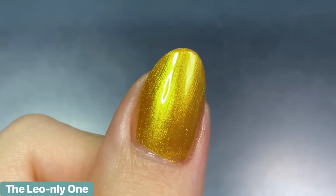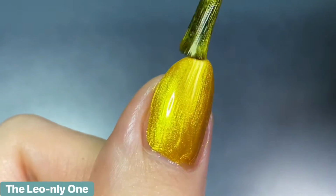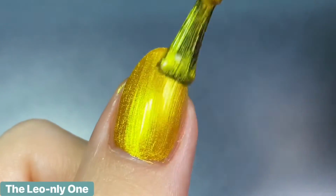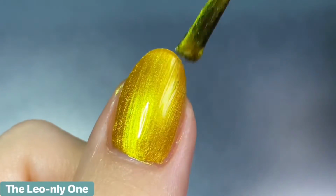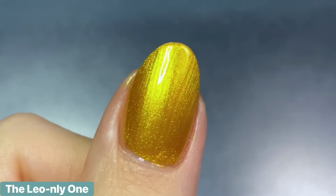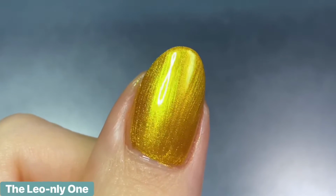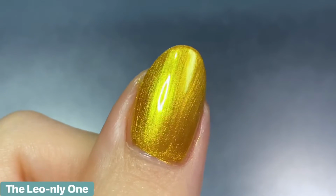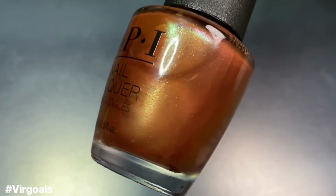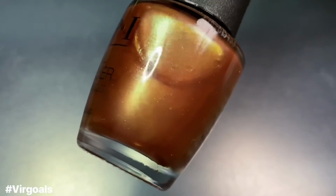Obviously, I would prefer a different finish, but even the color I feel like is just not quite right. Maybe it's just not flattering on me, but I swear, even though this is a bright yellow gold, there's just a hint of green in there, like in the shimmer. So it just makes it not that appealing to me. I'm so sorry.